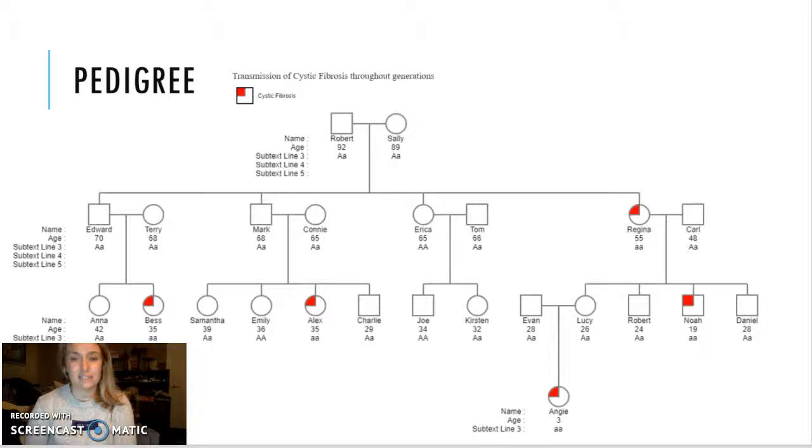Interestingly, with an autosomal recessive gene disease, the disease can actually skip a generation, or we say skip, meaning it's not visible in the generation, but it's still acting in there in a recessive manner. So for example, if you're looking at the pedigree, you can see that Bess, 2 generations from Robert and Sally, is actually affected with CF, where no one in the generation before her was affected. Her parents were not affected and neither were her grandparents. So essentially it's skipping a generation, we call it. And that's because it's recessive. So Bess, Alex, and even Angie here are an example of the autosomal recessive nature of CF.